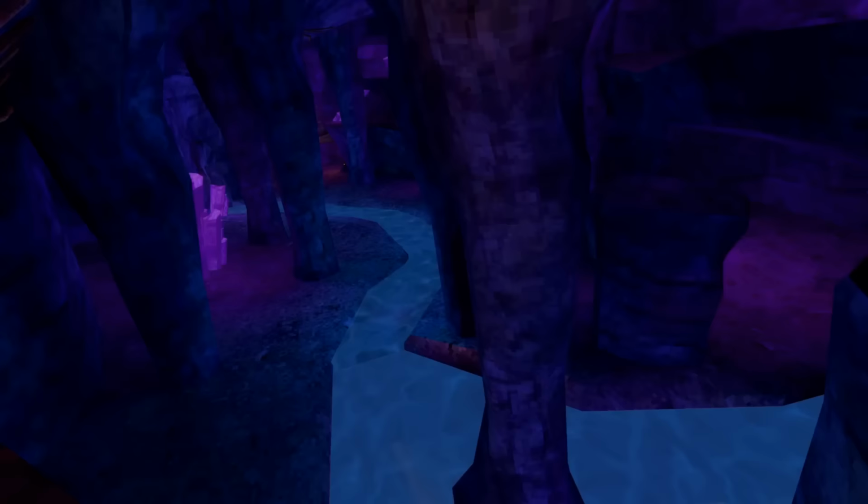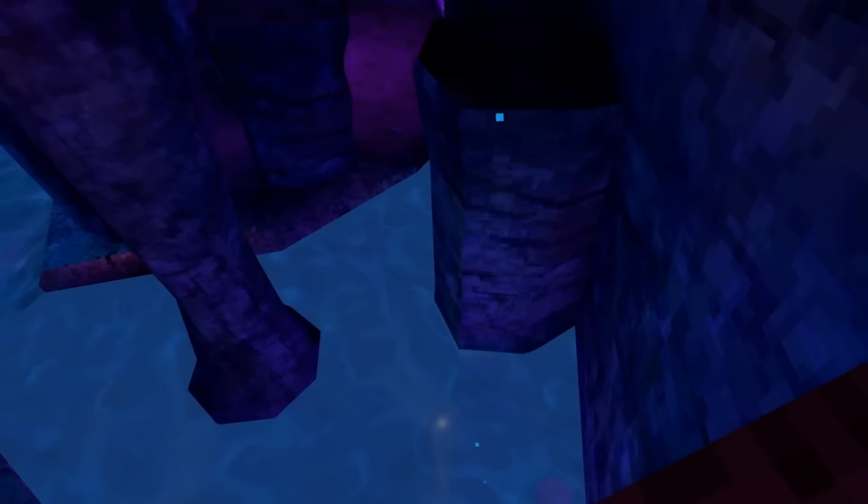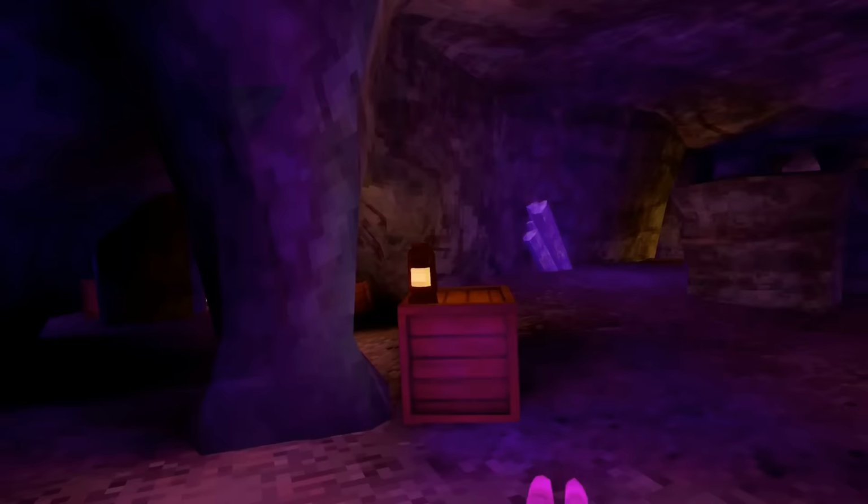Oh, into water. These dripping sounds make this extremely creepy. Like, I don't want to be here. It's really scary alone. Like, I don't want to do that.